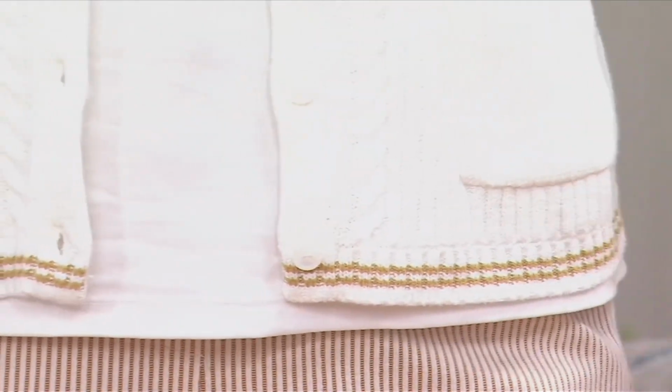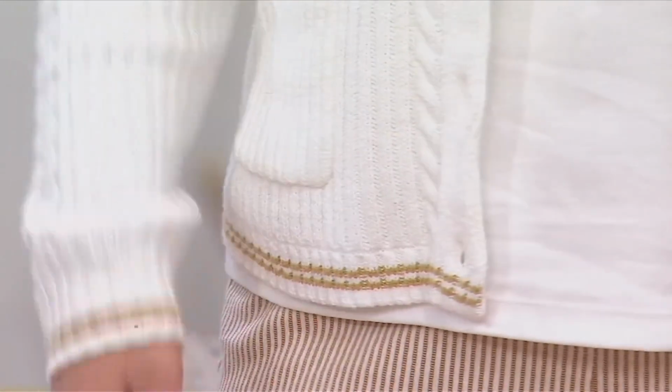Right now we're $17 off the regular QVC price, and Jackie actually married the white with the hazelnut. So exactly what I did earlier with the white top. We've got that whole outfit here. You can buy that whole outfit here on QVC2 right now.